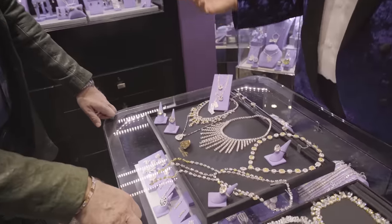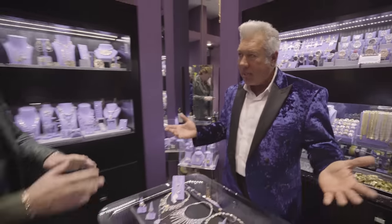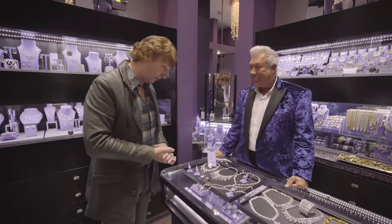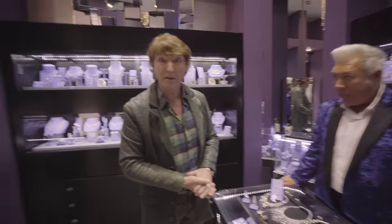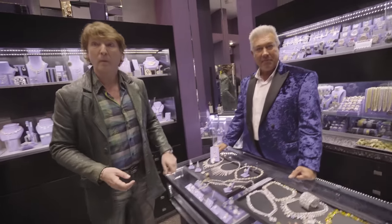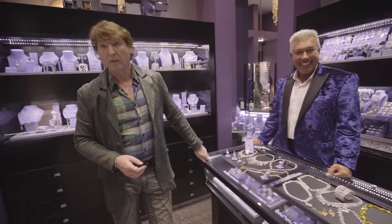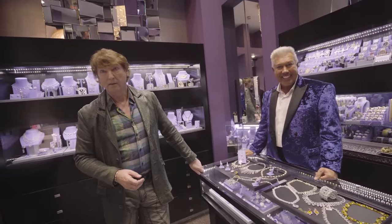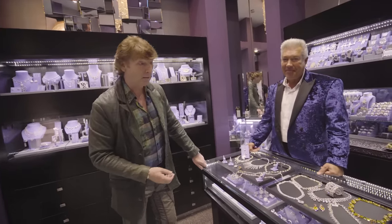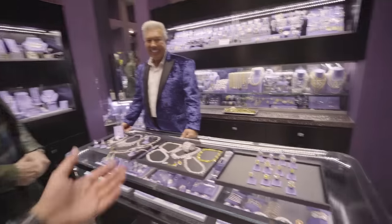But once again, did not want to disappoint. You most certainly have not disappointed. Ridiculous selection of jewelry. Ridiculous is not the word. I don't even know a word to describe it. Have you ever seen anything like this, Adam? I have not. Every time we come in, I go home and I'm like, wow, I really just was around that much amazing jewelry. It gets better and better each time. Every time, it's more and more amazing.